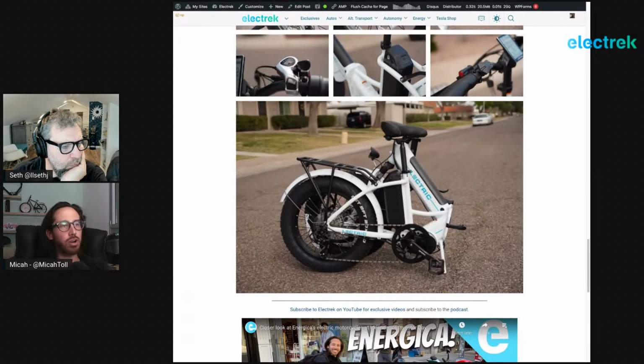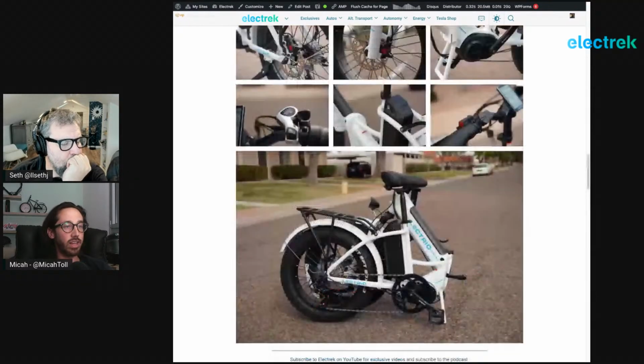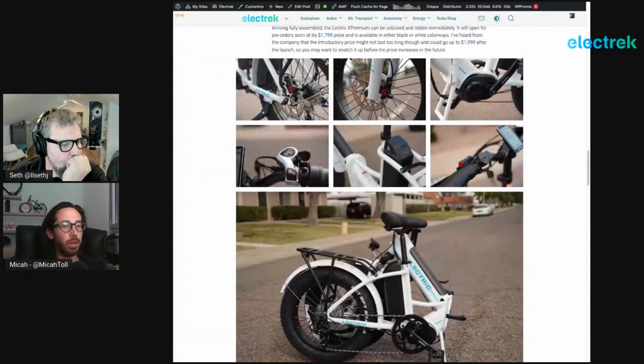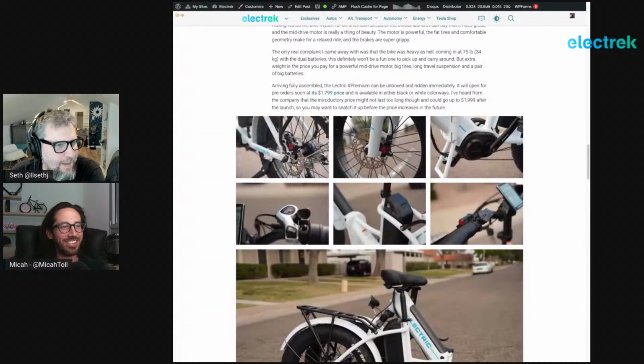They want that higher torque for climbing hills. They want a torque sensor in their motor so that their pedal assist is really natural feeling and intuitive. They want the longer range. This has twice the battery capacity of Lectric's base Lectric XP 2.0. So the value here, I think, is pretty incredible. I mean, have you ever seen an e-bike for $1,800 that has all of these parts? With 2 batteries and mid-drive?